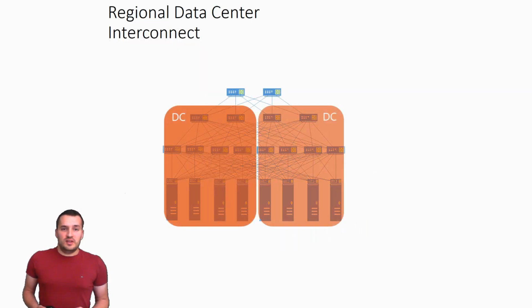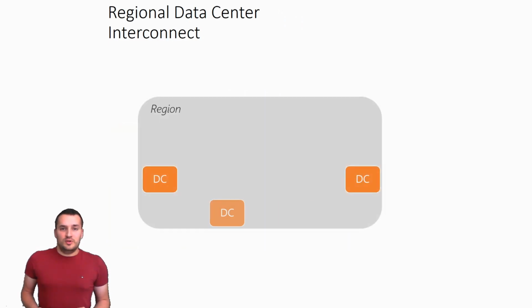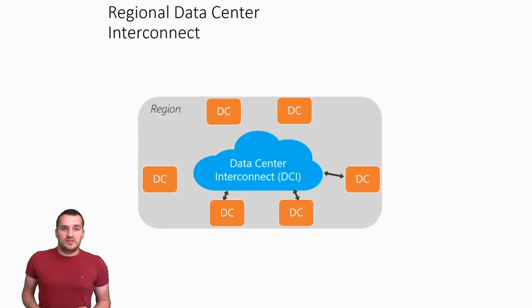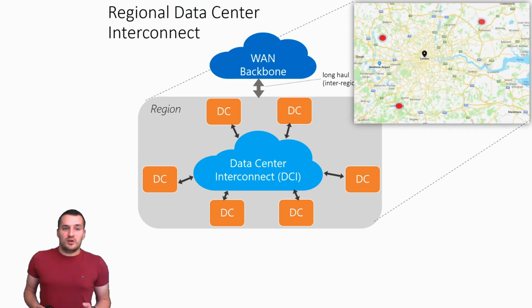Today, cloud providers take a different approach. Instead of building one mega data center per cloud region, they split it into multiple smaller facilities spread around the area and interconnect them with a dedicated high bandwidth network called Data Center Interconnect, or DCI. The map shows how the geography of such a region with 4 data centers might look like in the metropolitan area of London.